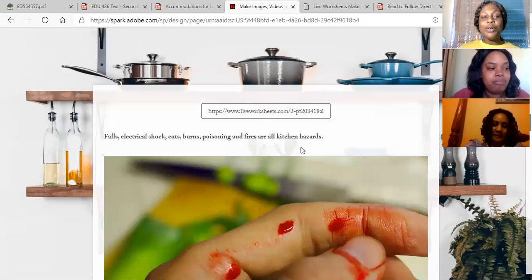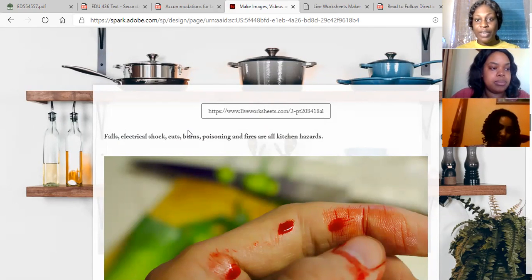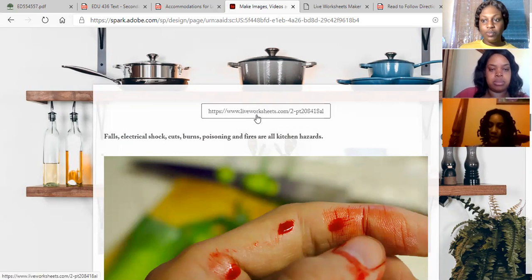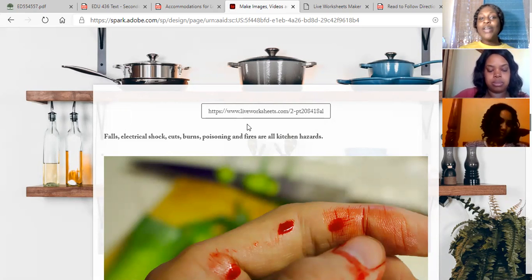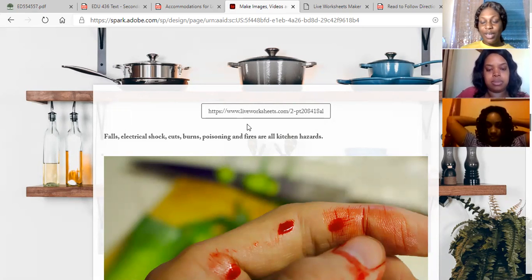Okay, so we know that burns are a type of kitchen accident. We know that chemical poisoning is a type of kitchen accident, but you didn't mention falls. Falls happen in the kitchen. Anybody can guess how falls happen? You could slip on water or something. Correct. We also have electrical shocks. Anybody ever get shocked? No? Okay, good. And cuts, that's most common. Burns, most common. You can also have poisoning in the kitchen and fires, okay? So all of these are hazards that happen in the kitchen.